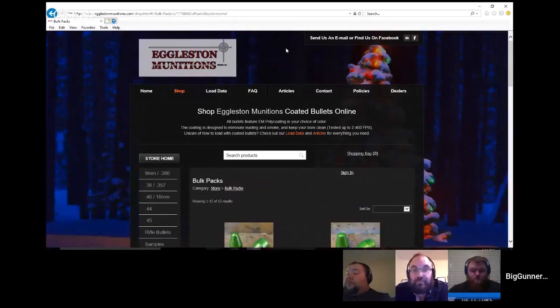Some places may not let you run bare lead, possibly. These are coated, so you don't have to worry about that lead dust issue, as you would on regular, plain lead projectiles.